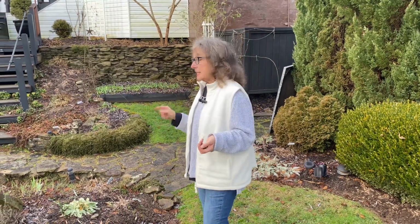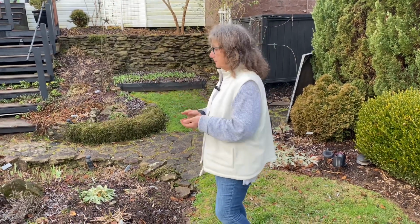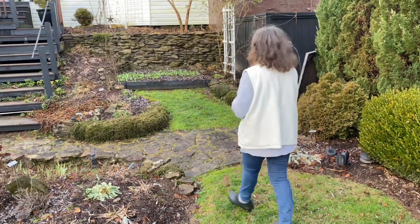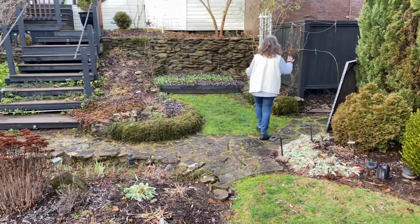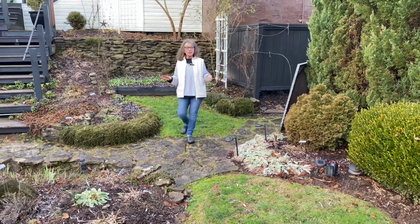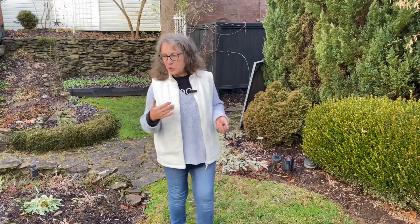The other thing that'll happen next month is I'll be trimming back my, what are those things? Sedums. No, not the sedums. Oh, my vining clematis. I'll get in here and do some trimming back of the clematis, the ones that can be cut back to about a foot.